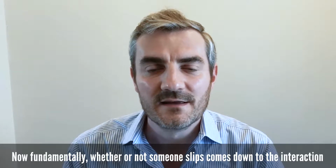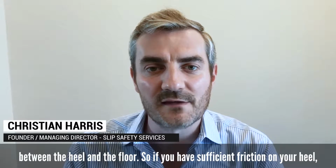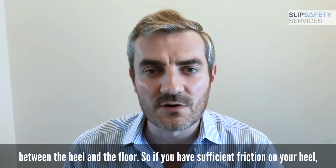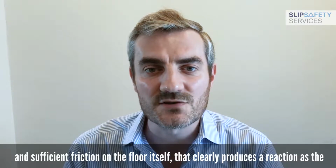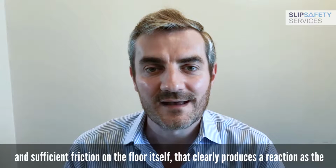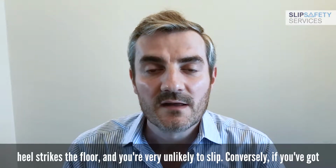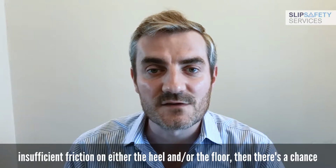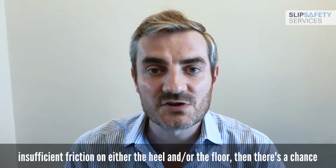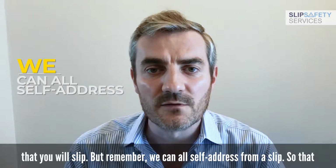Now, fundamentally, whether or not someone slips comes down to the interaction between their heel and the floor. So if you have sufficient friction on your heel and sufficient friction on the floor itself, that clearly produces a reaction as the heel strikes the floor, and you're very unlikely to slip. Conversely, if you've got insufficient friction on either the heel and or the floor, then there's a chance that you will slip. But remember, we can all self-address from a slip.